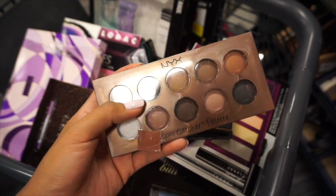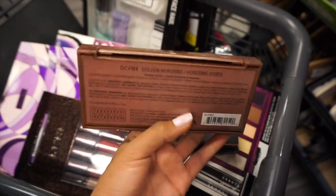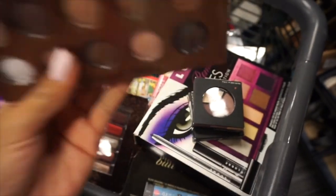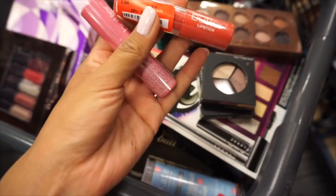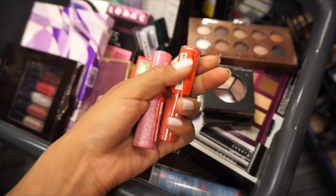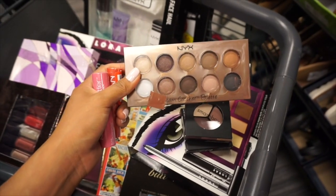So Nordstrom also carries NYX, like literally has a whole section just for NYX. Only some of their products are discounted. Let's see if this is discounted. Nope, I don't see a sticker, so I don't think it is. But their butter lipsticks are, and this one, for example, is $4.50, and originally $6. But only when it has this red sticker is NYX on clearance, because other than that, they have a whole section dedicated just to NYX.